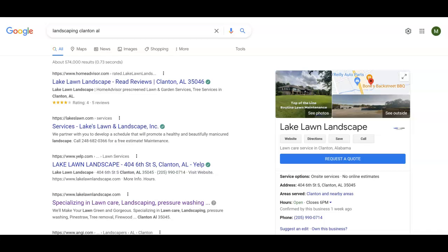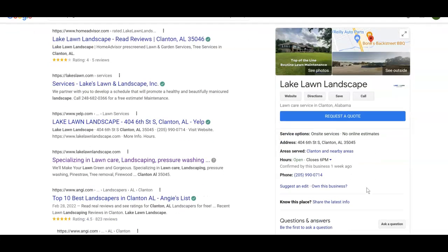So first things first, I see you do have a GMB or Google My Business, and people also call these Google Business Profiles. These are really great to have, but number one tip, if you serve multiple service areas like different cities, I know that this one says that you're in Clanton, Alabama, which I know right now does not have a very high search volume, and I'll talk about that more in a minute.